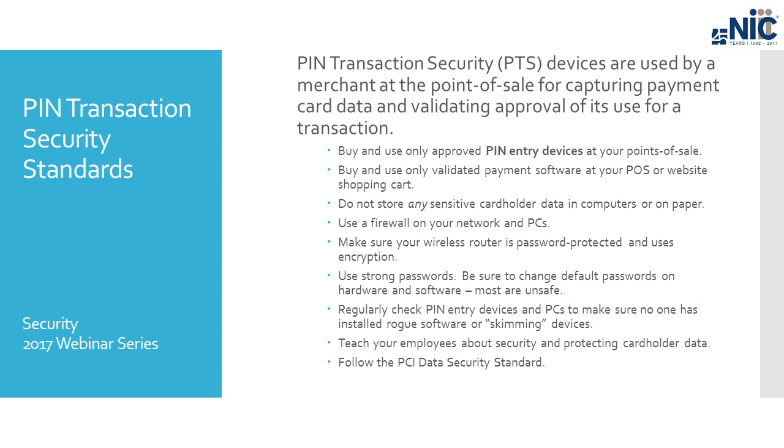So PIN transaction security, and the acronym is PTS, are basically devices used by merchants at the point of sale for capturing payment card data and validating approval of its use for a transaction. And we talked about those two devices that we have available. So in order to comply with this, you need to actually buy and use only approved PIN entry devices at your point of sale, and buy and use only validated payment software systems or websites, shopping carts.